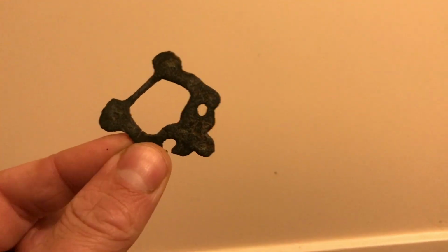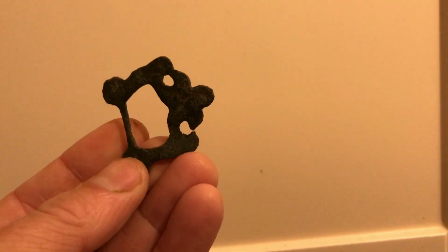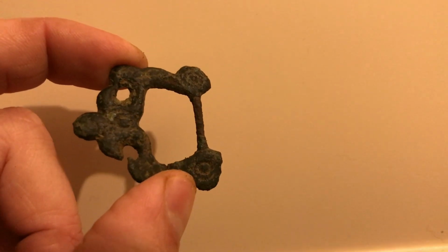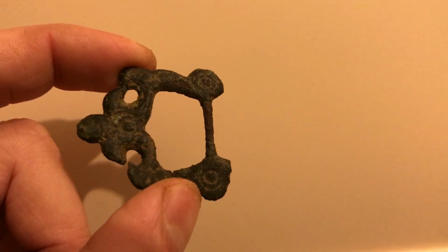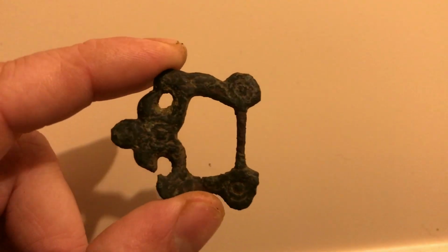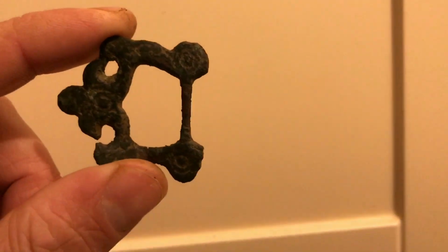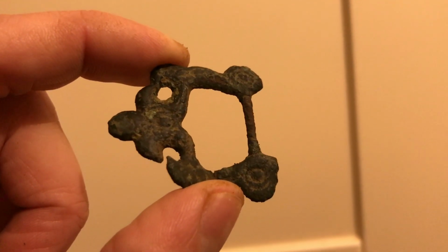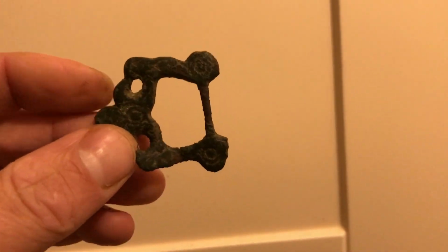That's the back. It's a little bit bent and broken on this side here. But that's really cool. I'd be very tempted to say that that was medieval, if not late medieval. It just has that look and feel about it. I'm no buckle expert, so if anybody out there has a better guess than me, then please let me know. But that's really cool. Probably one of my best finds today.